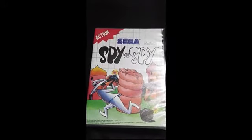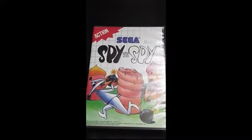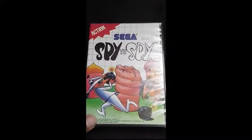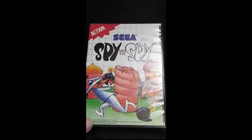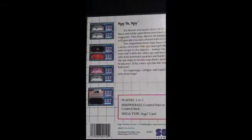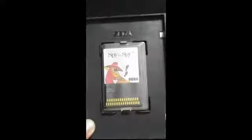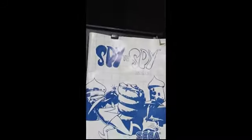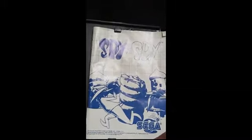The first game on the list is Spy vs. Spy. This is an action game, and I actually never played it on the Sega Master System. Never even knew they made it, but I played it on the NES, and this was a fun two-player game. Hours upon hours of fun. I remember playing this as a child, and now I got it for the Sega Master System. It's actually not a cartridge, but the Sega card. That's one neat thing about Sega. It took cartridges and cards. It was definitely ahead of its time.